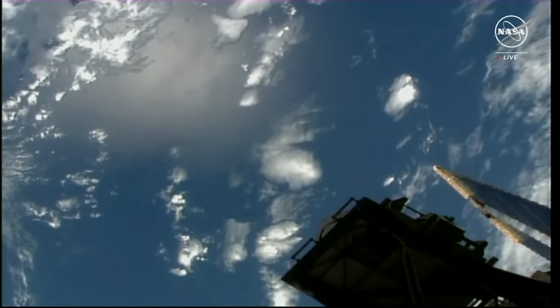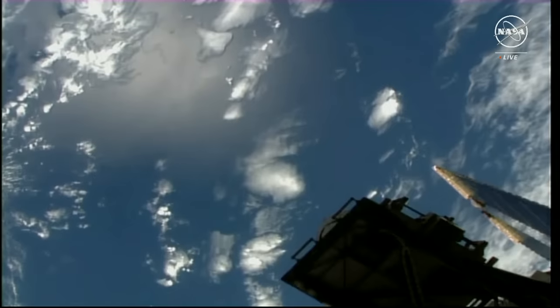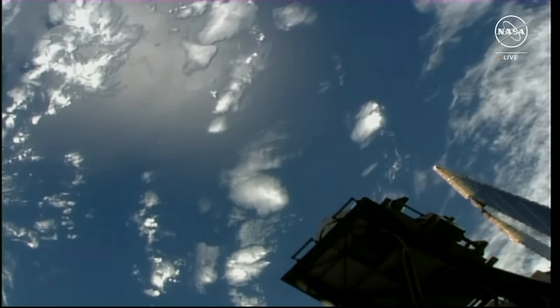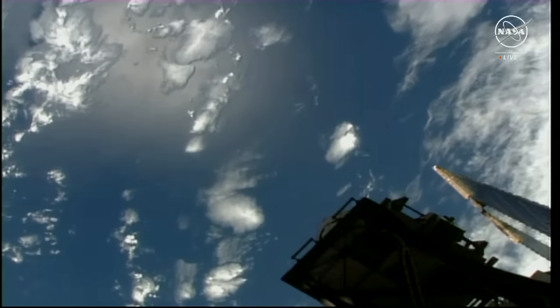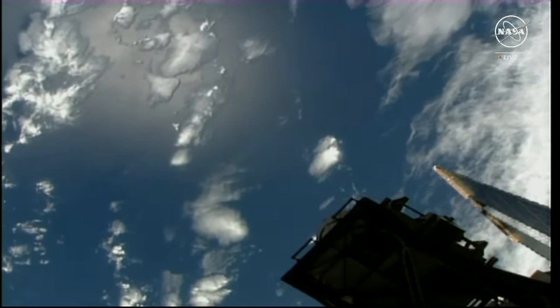And so the next milestone that we're tracking is the mid-course maneuver burn. It's going to happen a little less than 2 minutes from now. And this is really a fine-tuning burn that's going to just ensure that Dragon is continuing to get in the right spot ahead of docking. So we are tracking that here coming up pretty soon.